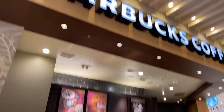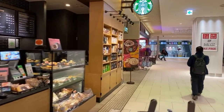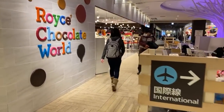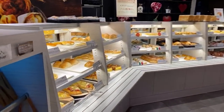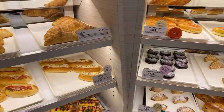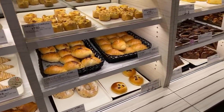There's the Starbucks here. They have a chocolate Valentine brownie action going on. But I'm gonna turn my attention. There's another little factory thing. Turn my attention over here. This is a Royce Chocolate Bakery that I've never seen before. Whoa. Let's just take a quick look-see at some of these baked items. Oh, all I smell is that smell of cookies and baking chocolate. That's all I smell right now.